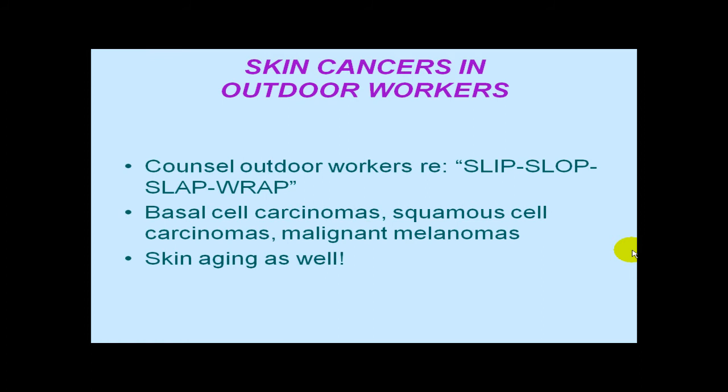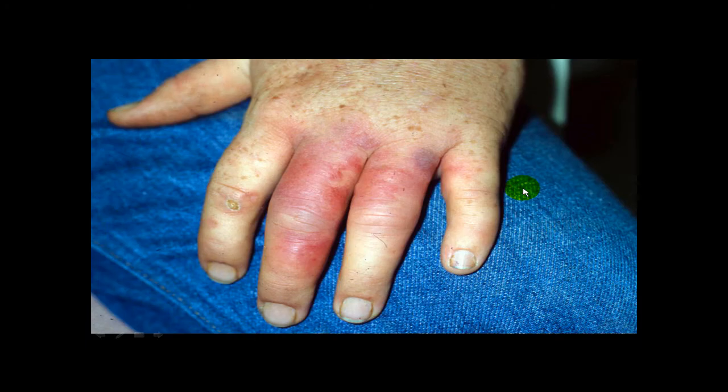Counsel him regarding slip, slop, slap, wrap. Slip on a long sleeve shirt, slop on some sunscreen, slap on a wide-rimmed hat, and wrap your face with sunglasses. This is the best advice for outdoor workers in general. And again, all skin cancer types and skin aging are risk factors for working in the sun.